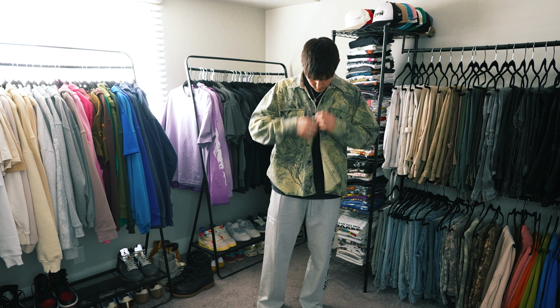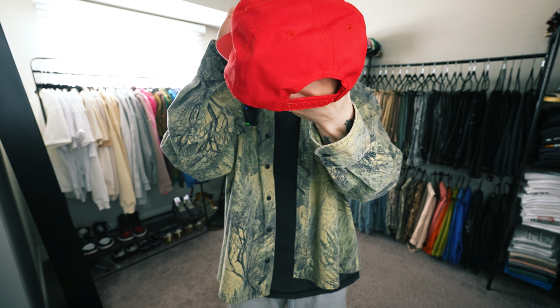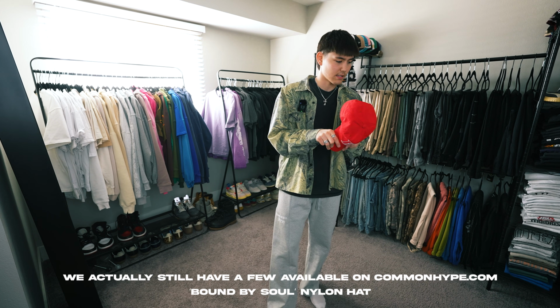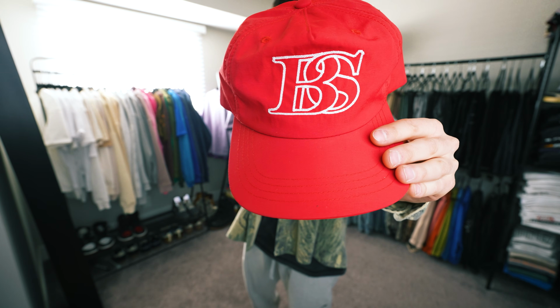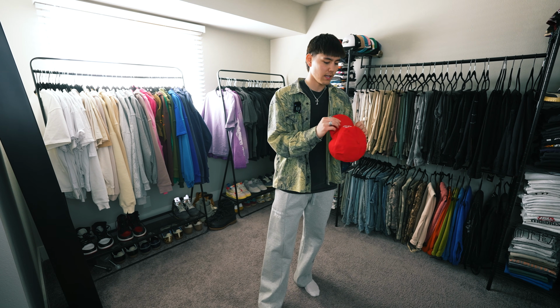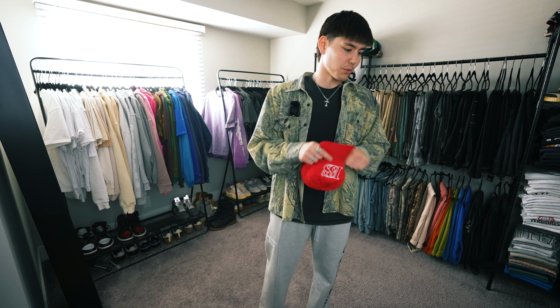Wednesday, I introduced the first headwear piece of the week. This is my Bound by Soul nylon 5-panel cap that is probably my most worn hat in my closet, with the exception of maybe 2 others that are really close, but I've had this hat for like 3 years. Looks brand new every time, stays super clean. I just love the material makeup of this hat, how this one fits as well. And I need a haircut right now, so I was basically wearing hats all of last week once I got through those first couple days.